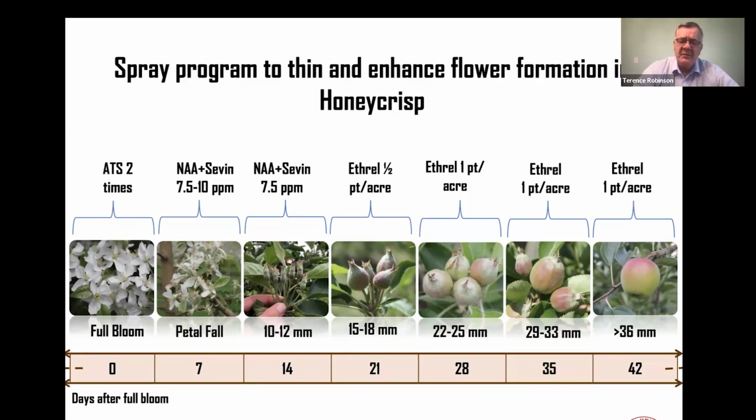And then that has to be followed 10 days later by a full dose of ethrel when the fruits are beyond 25 millimeters. And then 10 days later, another one, and 10 days later, another. And that'll take us basically to the end of June.